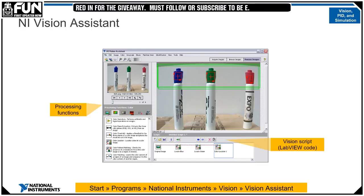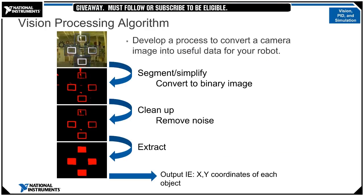So looking at the next slide, your typical vision processing algorithm is going to look something like this. You're going to want to first get an image and make sure it's an all right quality image, right? You can see here that this is from several years ago, I know. But you can see here that we can very clearly see those squares made out of retroreflective tape. This robot probably has a light on it.